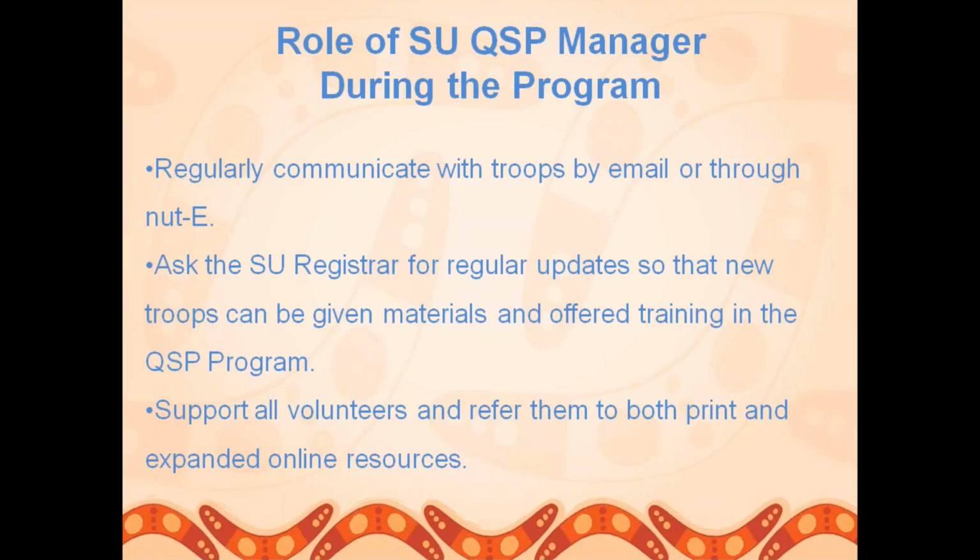After October 1st, there will still be troops registering in your service unit. Maybe they're brand new troops, maybe they are troops who were just a little late getting their registrations in. Whatever the reason, they can still participate in the QSP program. We do go all the way through November 1st, so please keep in contact with your service unit registrar so that you can get updates on which troops need materials and training to get started in the program if they kind of missed out on your September date.